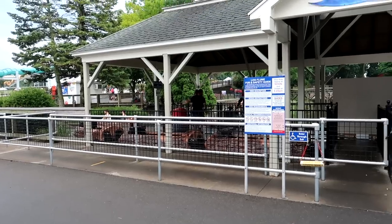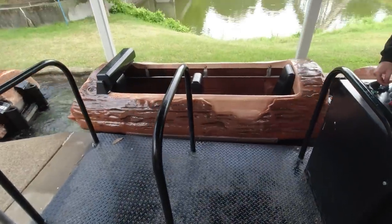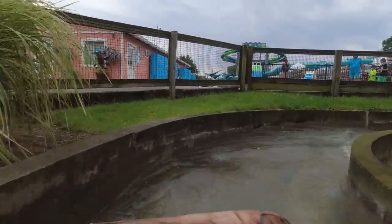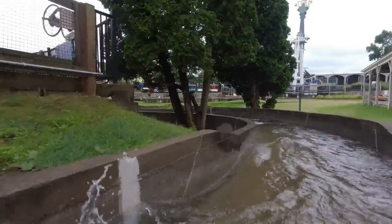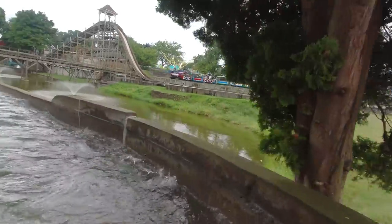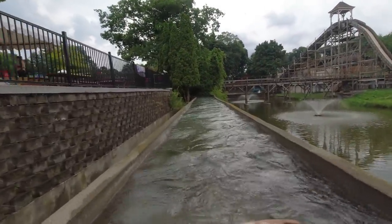So I guess all that's left to do is hop on the log flume. All right, our log awaits. Heading out into the flume. Ooh, picking up speed. Oh, watch out. Got a big curve here. Oh. All right, in the flume there.